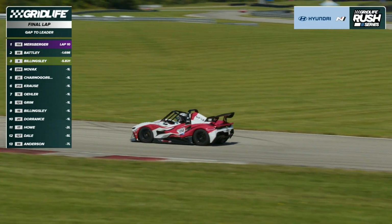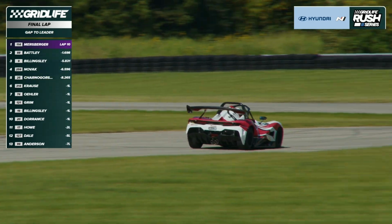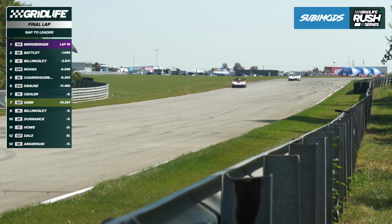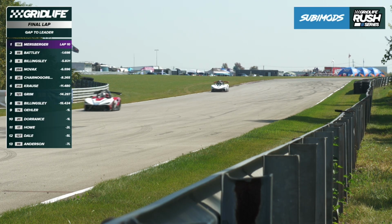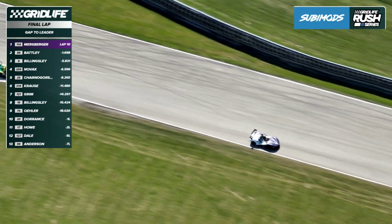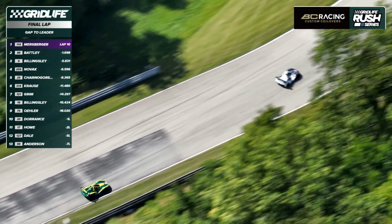And Mersberger, 1.6 seconds clear of Billingsley. Novak not close enough to have any look at 3rd place any longer without a mistake. For Bryce, this is a standout weekend for him. Absolutely fantastic drive so far. All first 3 races, only half a lap to go, and he's now switching back into managing mode.